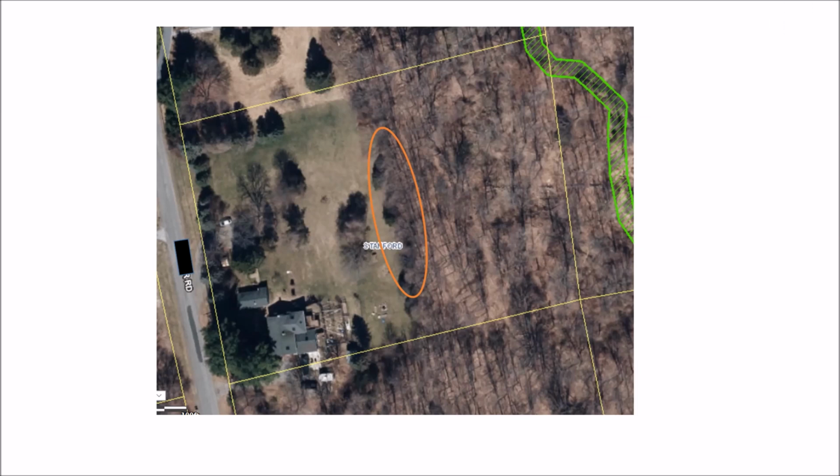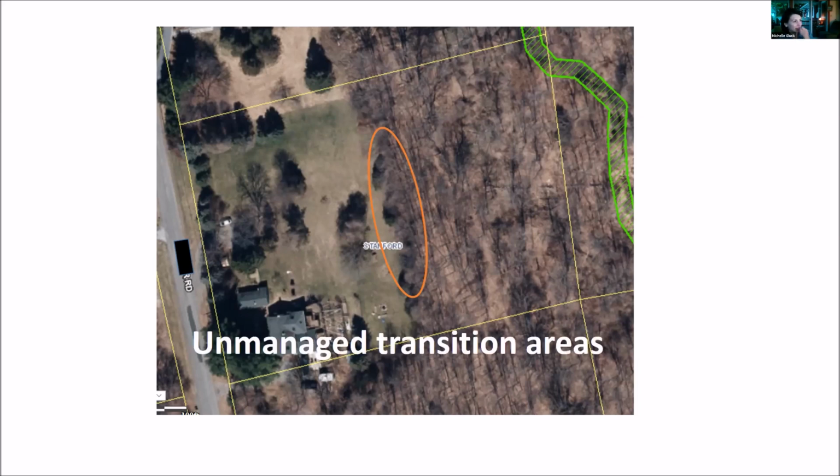Good point. Does anyone want to give a guess at, I've circled an area on the property, why I circled that area, or what might be going on there, what it is? We got transitions, margin zone. Awesome, exactly. Yep, it's an unmanaged transition area.